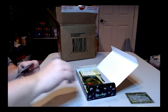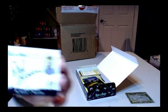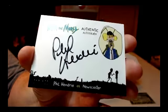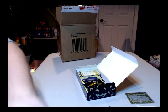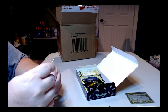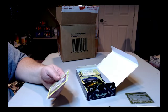Alright. So, Phil Hendry as newscaster. It's a 16 of 100. Now, unfortunately, we did not get the auto. This particular case did very well. I mean, those first autographs were nice. This thing is very heavy, sketch oriented. Let's see.